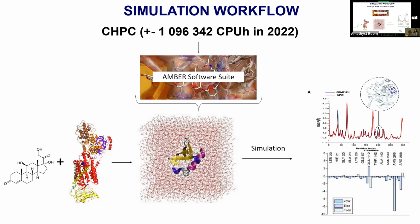And after those 100 nanoseconds, we then run our post-analysis, where we see which amino acids of the enzyme are fluctuating. And again, I'm sorry to those of you that don't have this background, but we would look at when the compound is acting on the enzyme, what interactions are happening, what molecular interactions are being formed, whether there are hydrogen bonds, hydrophobic energy, and that will give us a feel of whether the compound is working or not.